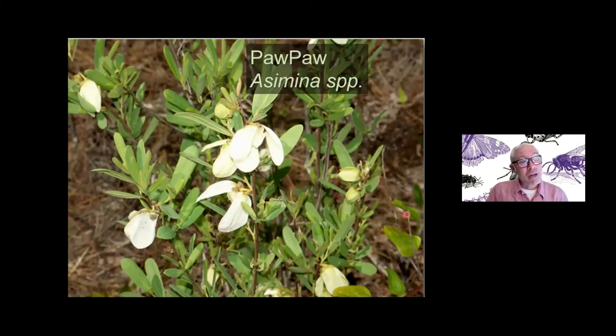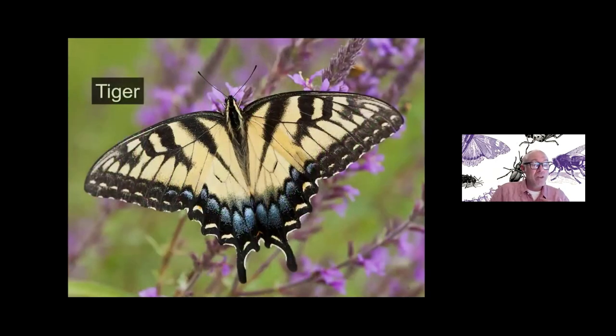Sadly, nobody wants a native pawpaw when they chop down the woods to build their house. If they see a native pawpaw, they're going to say, get that out of here because it's hideous. I want to plant an azalea bush or whatever. But pawpaw is critical for the zebra swallowtail. It's a larval food plant and the only larval food plant of the zebra swallowtail. It's also a nectar source for the zebra swallowtail and several other butterflies as well.